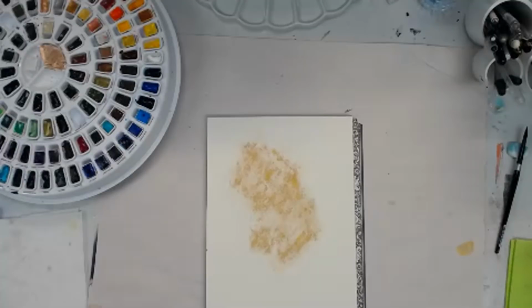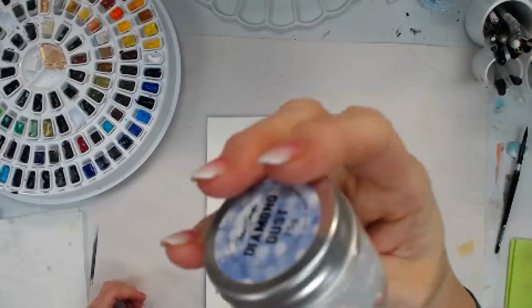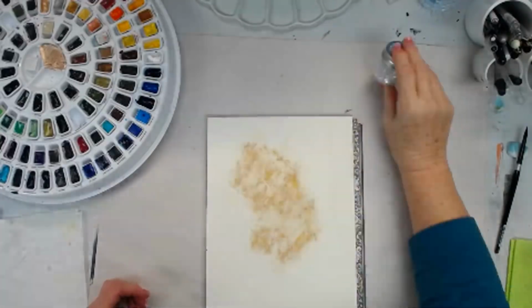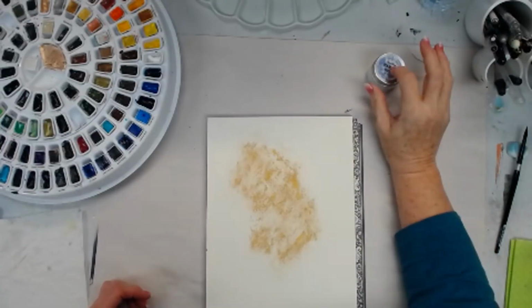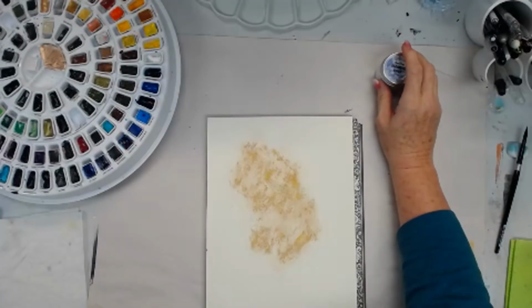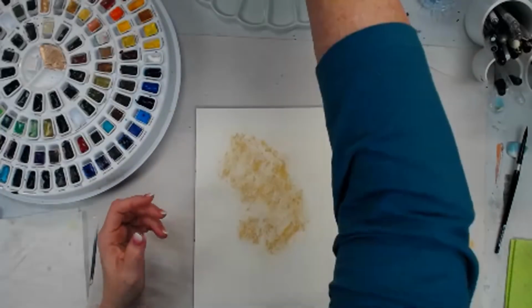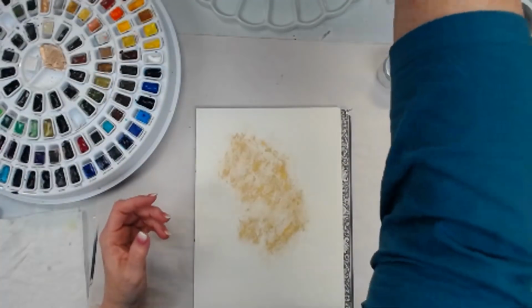Okay. Oh, and Xander sent me these diamond dust bits. They're, I guess, mica, but they're really flashy. And Anna Victoria used these very sparingly on a card that she painted. And they really pop when they hit the light. So maybe we'll try to add some of those in. If this is a total fail, I'll put them on something else.